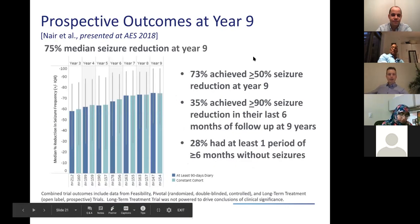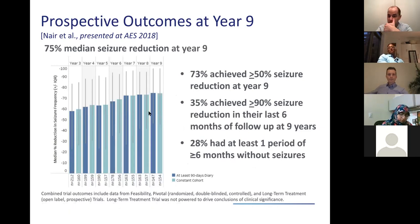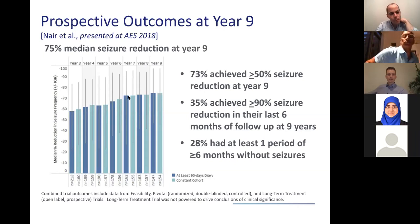So here are the prospective outcomes at year 9. The tremendous thing about this device is, again, unlike resection surgery, where with every year a few patients recur, so the success rates drop, unlike ablative surgeries, where it's the same thing, every year a few of the patients will recur. It seems that this device continues to get better and better the more years it spends communicating with the patient's brain. So we think that there is some sort of entrainment that is happening, be it plasticity, be it just synergy between the device and the human brain, but we are getting better year after year.